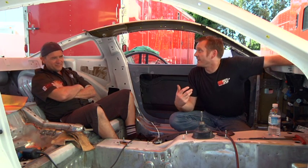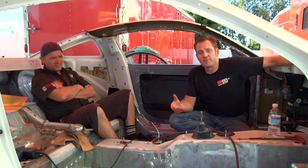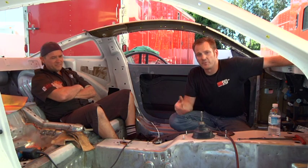You look at how much we've cut out of this car, and that's something that a lot of people take for granted. If you're allowed to remove some of the sheet metal and knock some weight out of it, like what we've done with the roof panel, we're allowed to run the carbon roof. If you don't do it, somebody else is.